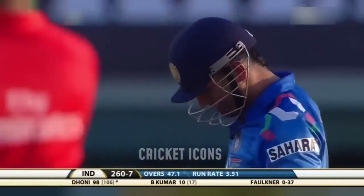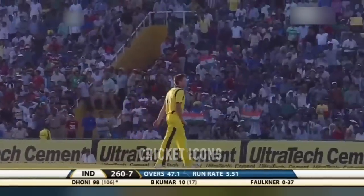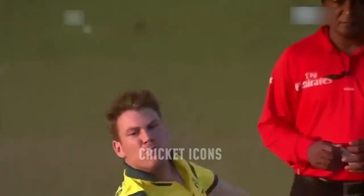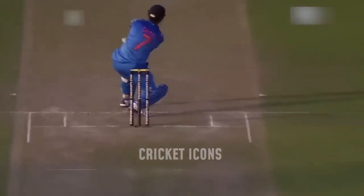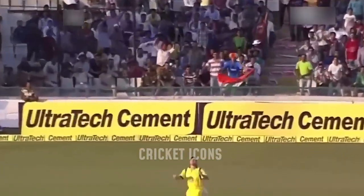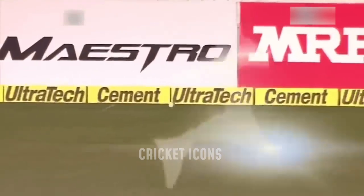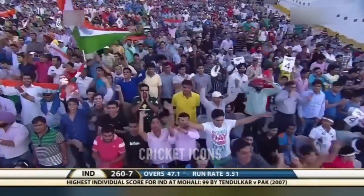I think they'll target this over. They want a big one. They want a 15-20 run over to get the momentum going again and push towards 300. 98 now with that boundary. Don't think he quite middled it. Sliced it. Low full toss. But he's still got a boundary.